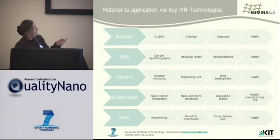So we like to see our technologies as key technologies. We have this micro-nano key technologies. For example, if you take a variety of materials like polymer or DNA, ceramic, you have them relevant for application areas, and here I chose out the health area to make it more relevant for you. And here's some ideas of what we can do.